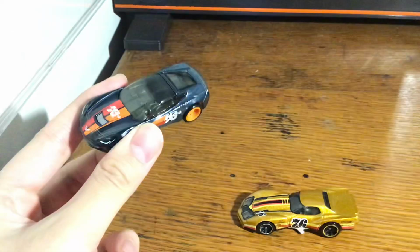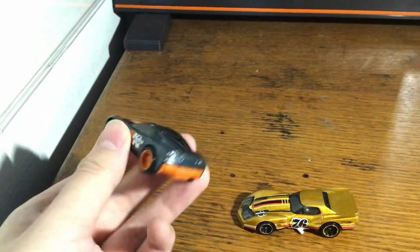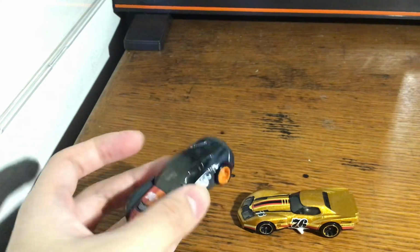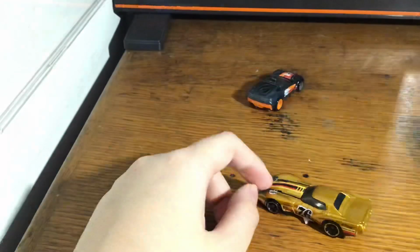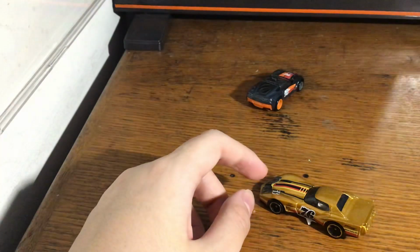Real Riders are nice; they're definitely a collector's item, but for something like this I paid like $70, while these can easily go for like 20, maybe 25, for what is in my opinion a much better car. I keep touching the light. I should stop doing that.